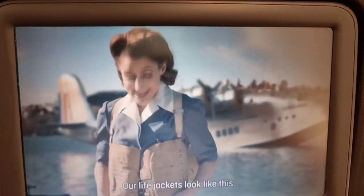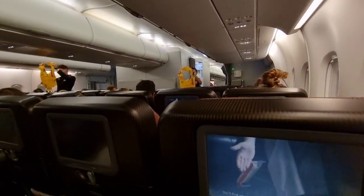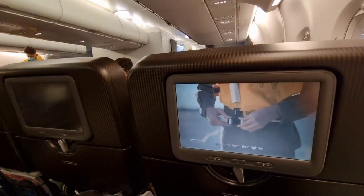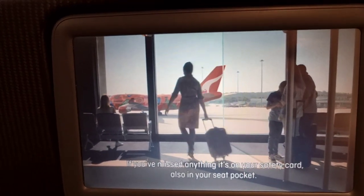Our life jackets look like this. Yours are a little more modern. You'll find one under your seat, next to it, or in the legrest. Remove your life jacket from the pouch by pulling the tab. Put it over your head, pass the strap around your waist, clip at the front, then tighten. To ensure that your seat back is upright and your tray table is stowed. If you've missed anything, it's on your safety card, also in your seat pocket.